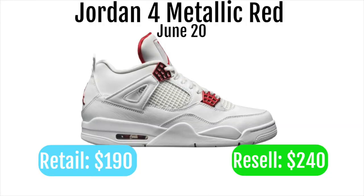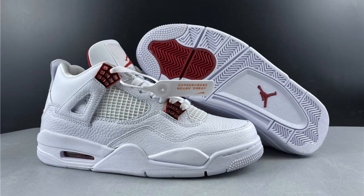Alright, next up we got the Jordan 4 Metallic Red. These are going to drop on June 20th. They're going to retail for $190 and resell for around $240. And they're a pretty nice shoe.